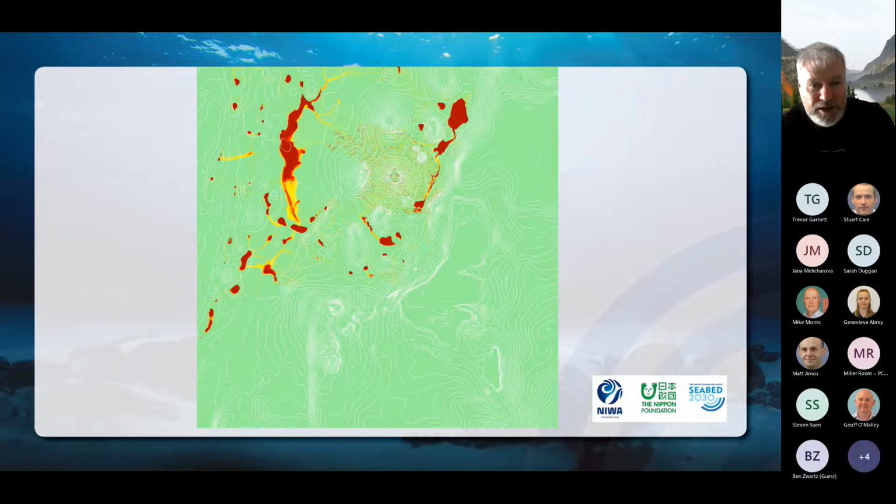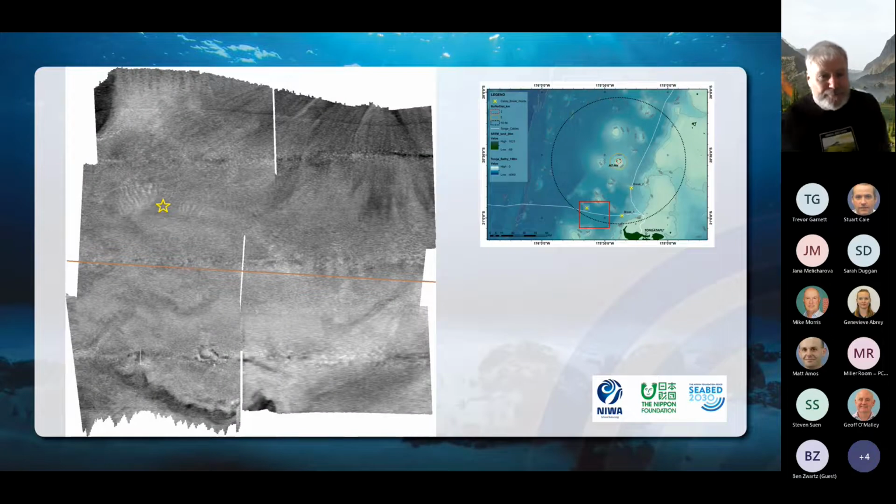And when we look at what the multi-beam data showed, this is a backscatter of the international cable. For context, it's that red bounding box that I've got in the locality diagram on the top right. So it's quite a large area. We can see from the backscatter there's a volcano immediately to the north, an active volcano. You can see radiating flows from the lava flows from that volcano. And there's another volcano immediately to the south.